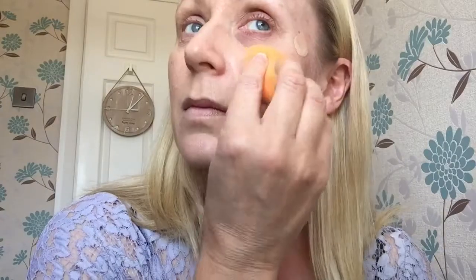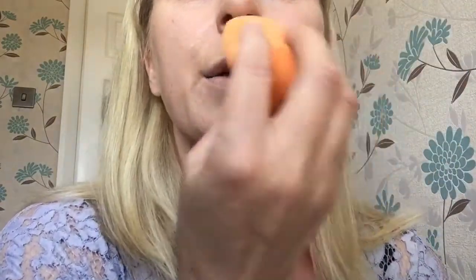So I'm going to try it on the other side with the sponge. Okay. It goes in virtually straight away with a sponge. I mean, it is absorbed. It does take up some of your product, doesn't it? But it's effortless. It's so easy, and it actually gives a nice light coverage. You can't feel it on your skin.